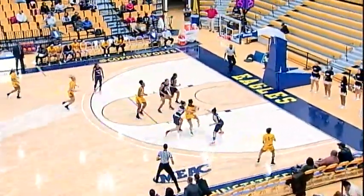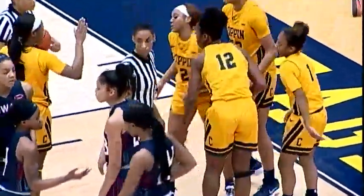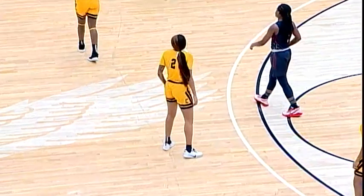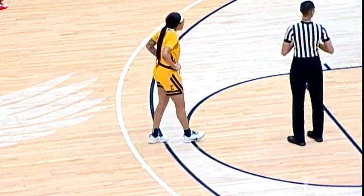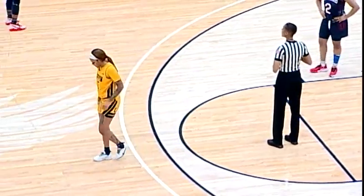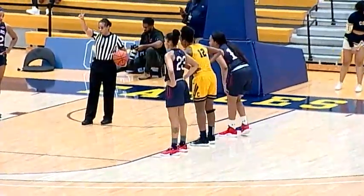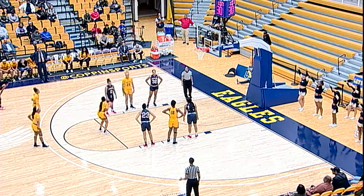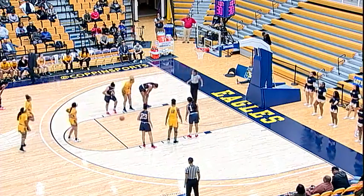Coppin down 65-52. Hamilton runs it right of the lane into traffic, and a blocking foul call. If it's Fort Davis, that's 5. It is. She'll foul out with 10 points. Alexandria Hamilton, line to the right. Puts it on the way, it's good. Hamilton now with 6. Makes it 65-53.